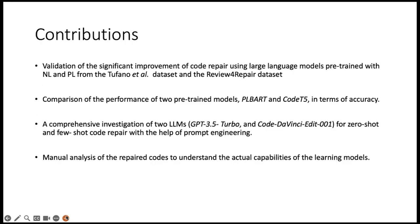So the major contributions of this paper are as follows. As I mentioned before, they used two pre-trained models, PLBART and CodeT5, to compare their accuracy. And they used two data sets. The first one is Tufano and the second one is the Review4Repair dataset. The structure and all will be discussed in the coming slides.